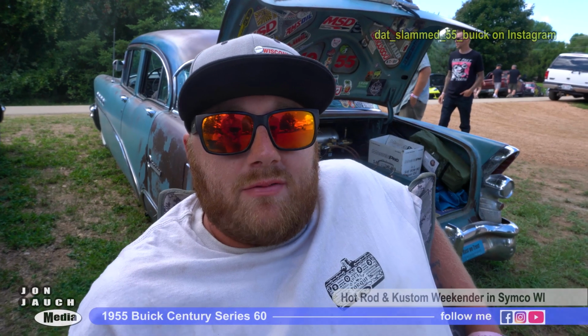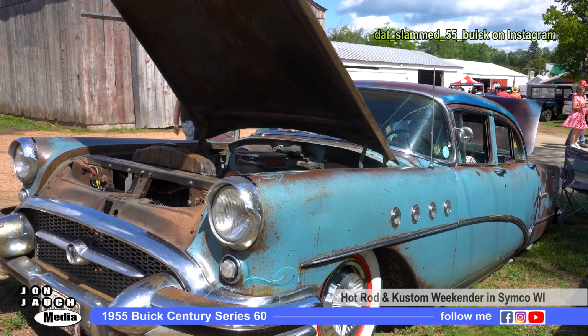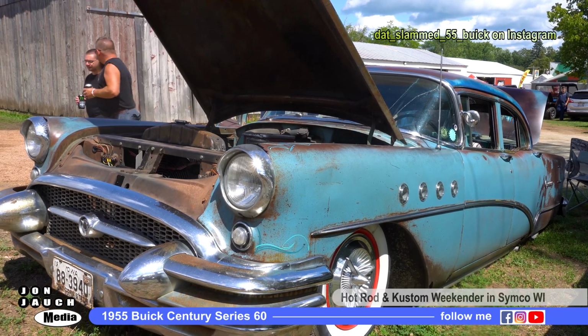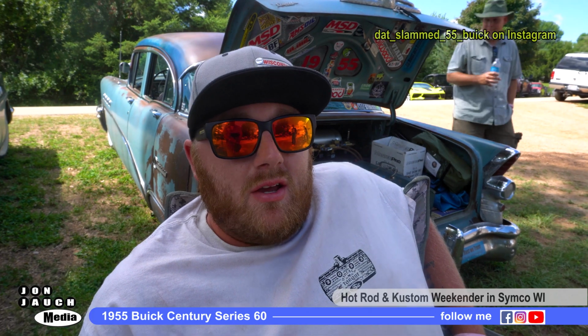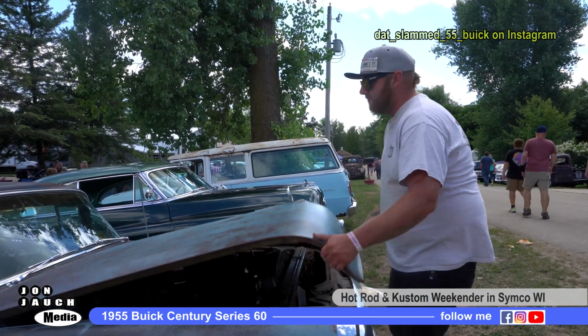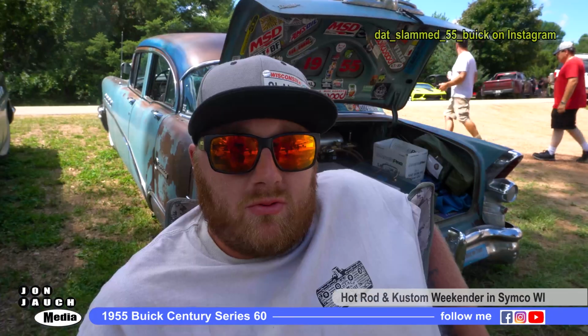I got a 1955 Buick Century, Series 60, 322 Nailhead on air. I bought the car and it was abandoned since 1972, I believe was the last time it was registered. Engine was blown, transmission was blown up. I got it as a rolling chassis, hadn't been touched since the last time it was driven.